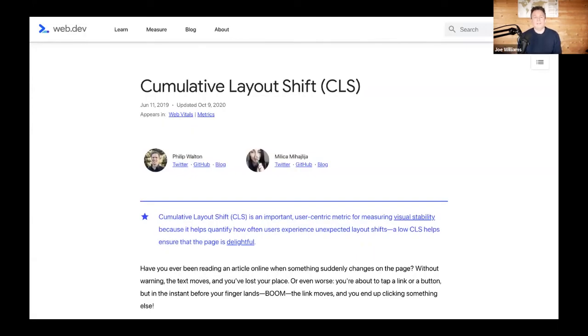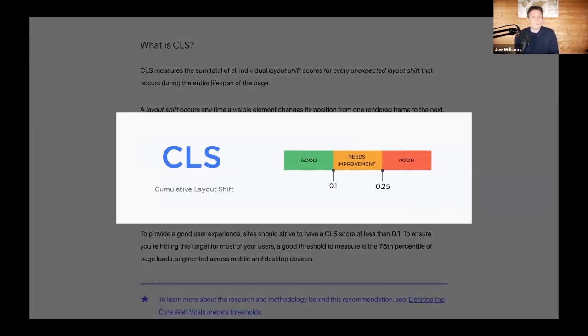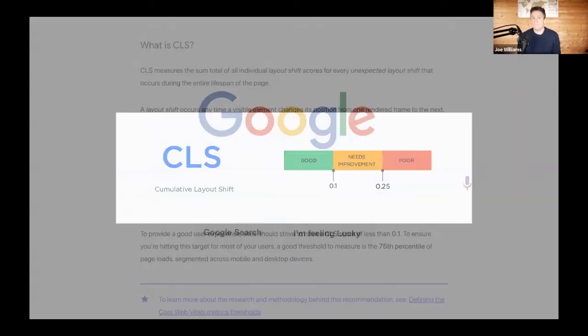If you've ever visited a web page and an advert pops up a little bit later than the beginning and the text moves down, that's a layout shift. Sometimes you'll see a font swap from an ugly looking font to a Google font, and there's a little shift in the layout. That's a layout shift. Google considers this to be a bad user experience, so it's something that we want to minimize. In order to pass this test, you need to score 0.1 or less.